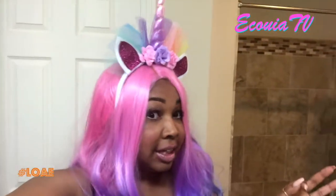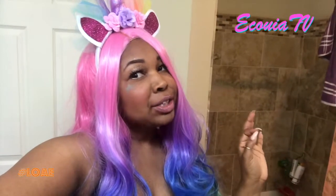So here it is with the wig on. Look at them glitter eyelids. Oh my gosh, you guys. Funny. Okay, let me put my unicorn ears on and some mascara on, and then I'll come back and show you guys. So this is the end of look one, the pink unicorn. I don't know what her name is, but that's her. Stay tuned for part two.